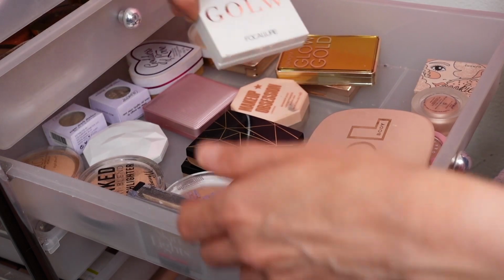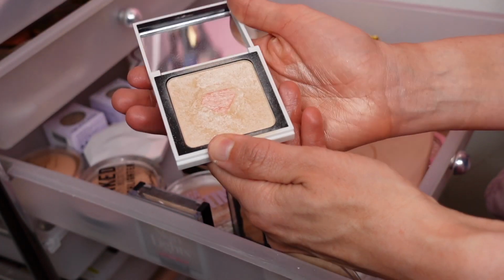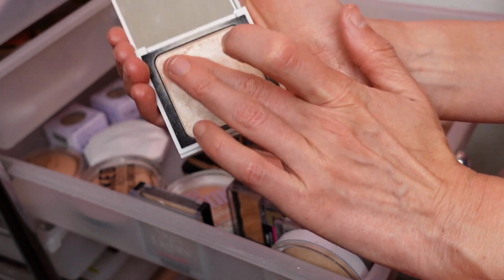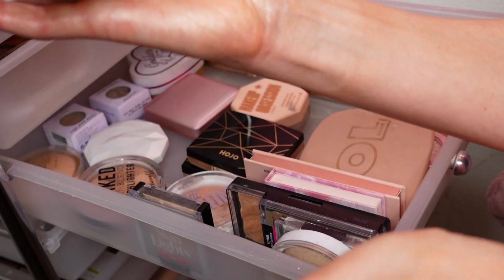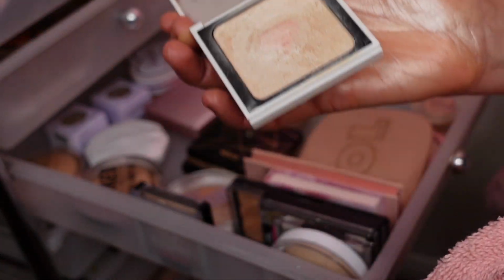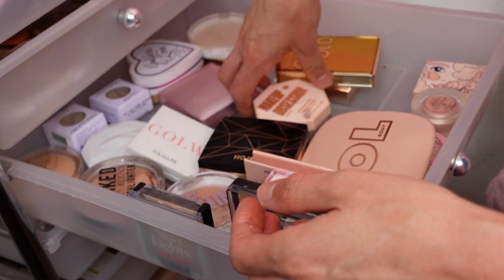Then we got another Focallure Gold, the one I mispronounced. I might get rid of it because I really don't use it ever. But look at it. It's so blinding. I just can't. Highlighters are something you cannot get rid of so easily. So I'm gonna put it here in the back.